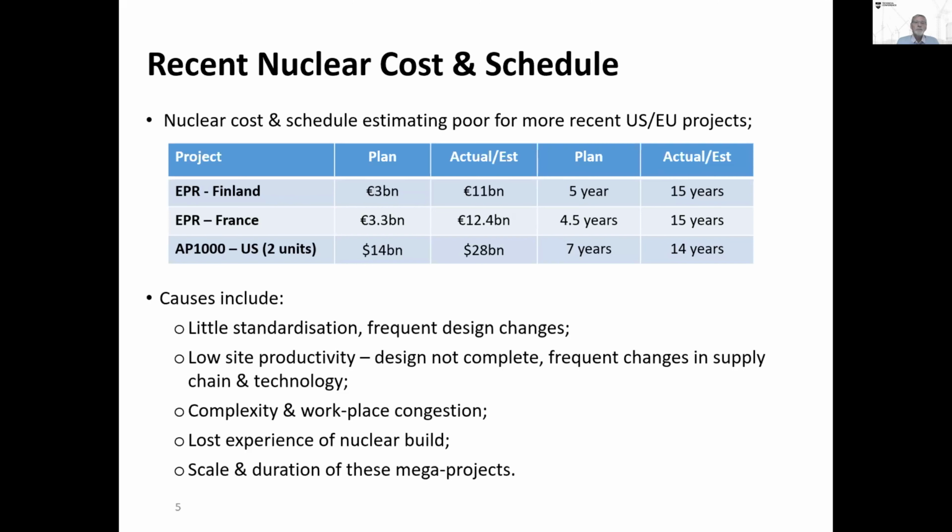If you look at more recent reactors, the ones that are being built at the moment, EPRs in Finland and France, that they plan to cost about 3 billion, actually cost 11 to 12 for a single unit. They plan to take 4 to 5 years. It took 15 years. People can say this is the teething problems of new reactors, but it's something inherent in their very large scale and their one-off nature.